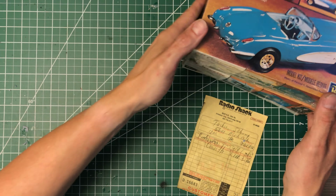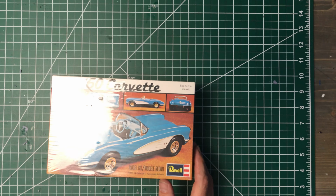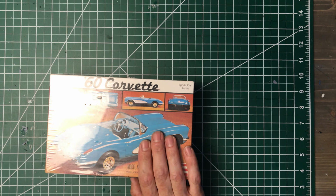My question is, do I unwrap this and build it, or do I hang on to it and just keep it for posterity? It's pretty neat. It's just a part of my childhood. Like I say, I was about 8 years old, maybe a little bit older.